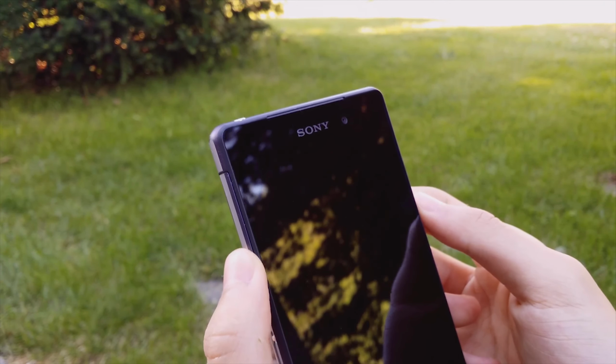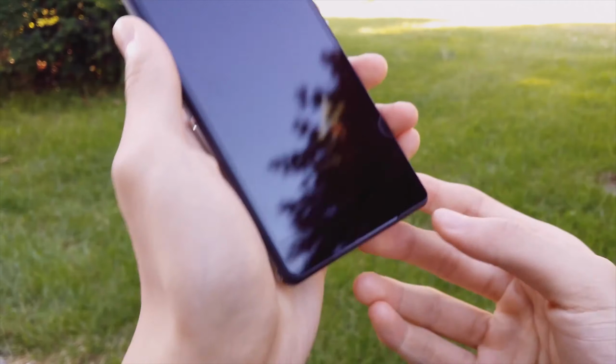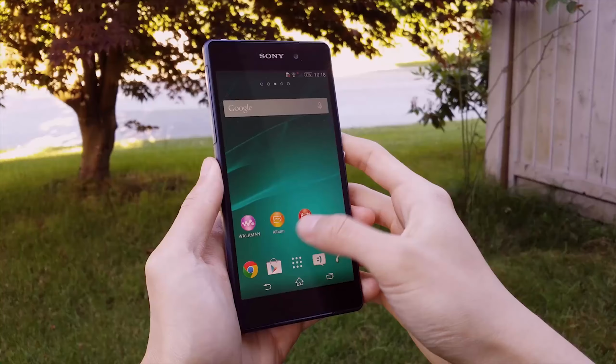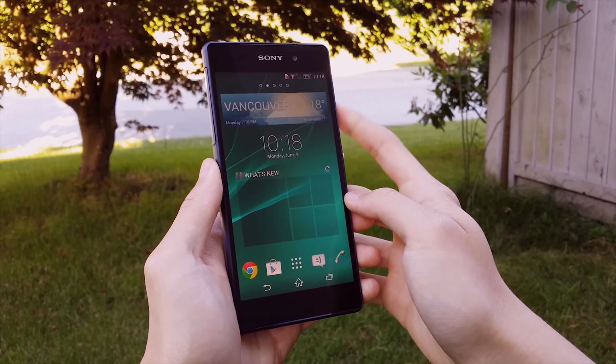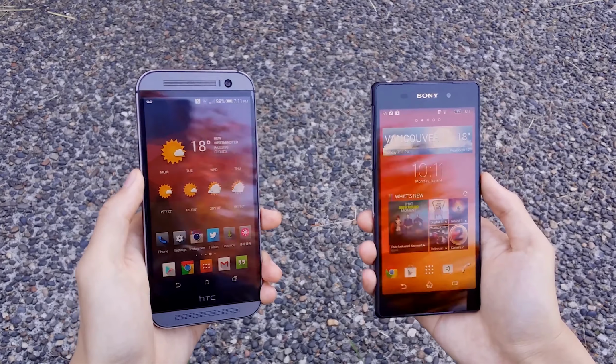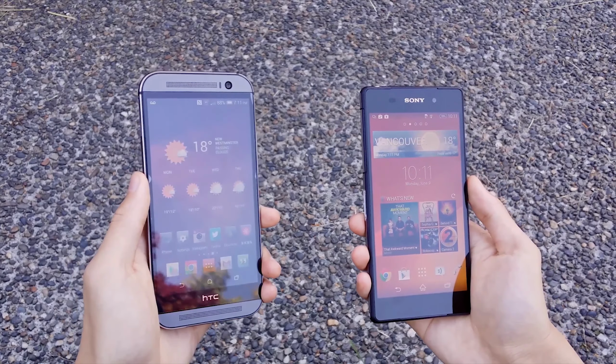Now moving on, if you're a person that likes to listen to music on your phone speakers, then there's a big difference between these two devices. Even though the Xperia Z2 has front-facing speakers, it honestly doesn't sound as good as the front-facing BoomSound speakers on the HTC One.